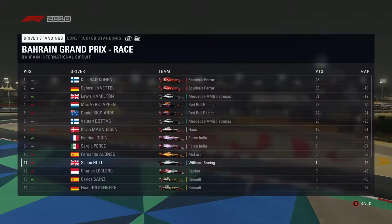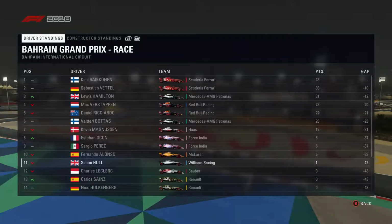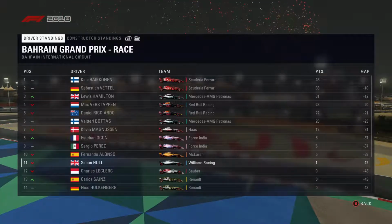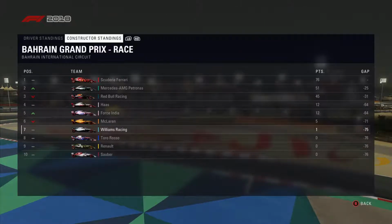So with our 1 point, that leaves us 11th in the championship. Raikkonen there first with 43 points, 10 points ahead of Vettel and 12 points ahead of Hamilton. Bottas down in 6th. He's having a horrendous start to the season there. Magnussen best of the rest there in 7th for the Haas team. So it's looking pretty good for them so far. We're, of course, duking it out with multiple other teams. Still 7th in the Drivers' Championship.